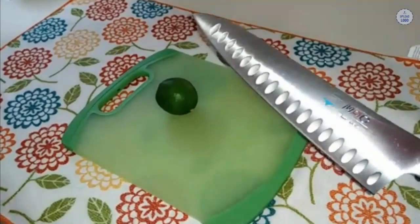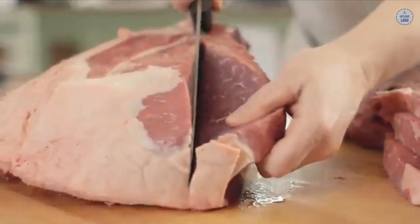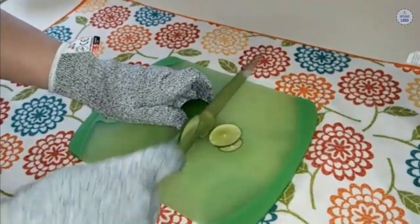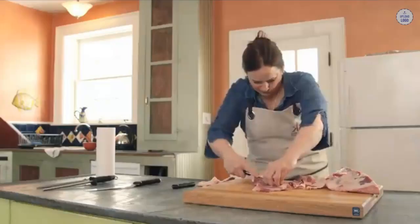It's more durable than the Mac and will require less care and attention, and it's inexpensive, so even if someone did manage to damage the knife, it's not the end of the world. The blade is still plenty sharp enough for a Western knife, and if you just want a reliable knife for really good value, then the Victorinox is the knife for you.